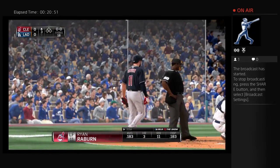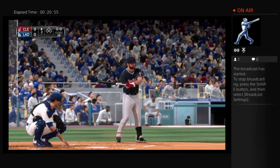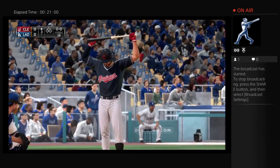Ryan Rayburn will stand in now to lead things off. 7, 8, and 9 here to start the third inning. And maybe one of these guys can break this string of 6 straight retired to start the ball game.